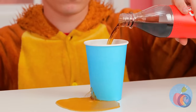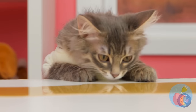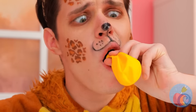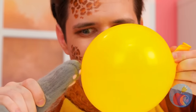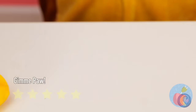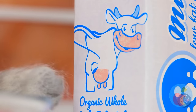Oh no! Cola is a terrible thing to waste. Careful, you don't want any sticky paws. Don't worry, just blow up a balloon. And deflate it into a brand new glove. You could just lap it up, but cats prefer milk.